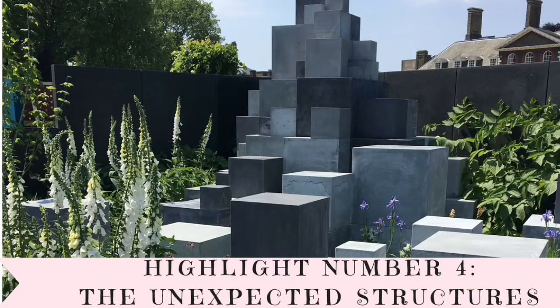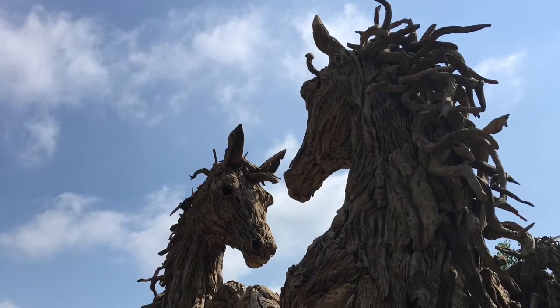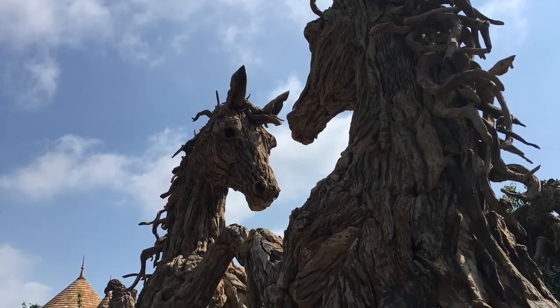And then that takes me on really nicely to my next highlight, which was all the amazing structures that were on display there. A lot of them you could actually buy. I think everyone thinks, Chelsea Flower Show, flowers. And yes, the flowers are stunning, but most of the show gardens incorporate quite a lot of sculpture as well. I think over time that's probably evolved, and there's a lot of artists that come and have stands to display their art. So you had everything from these amazing wooden horses made out of, it almost looked like driftwood.